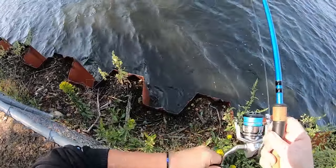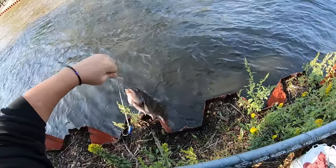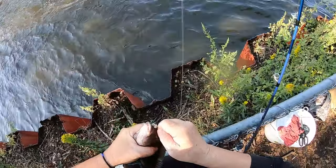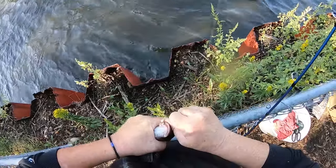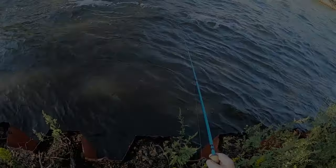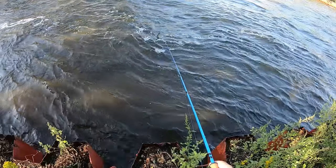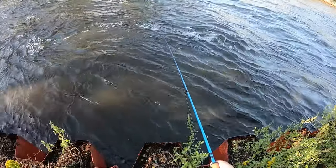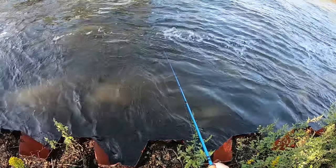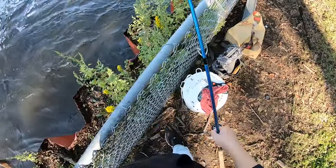There we go. That's a better one. That's definitely a better one than what we've been getting. Feisty little guy. Foul hooked.